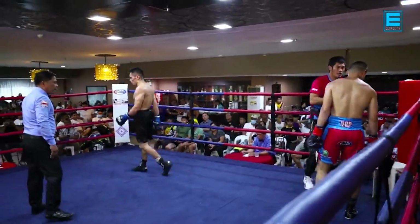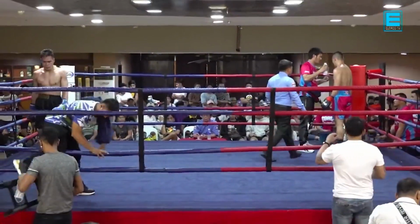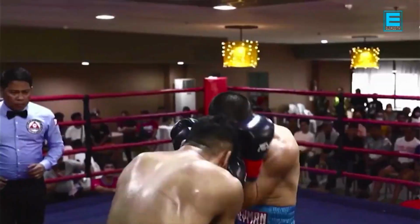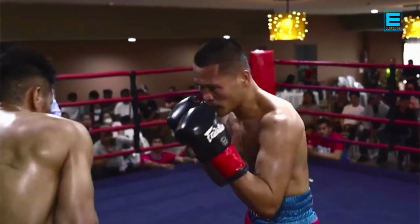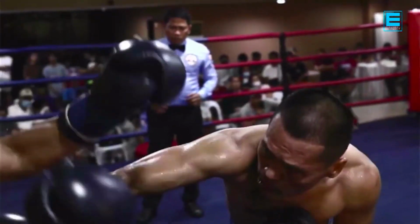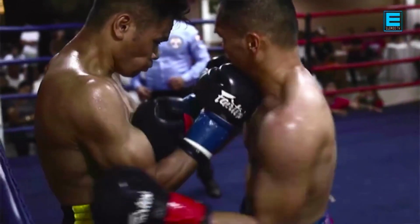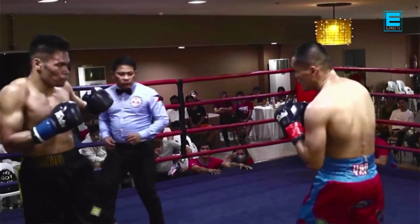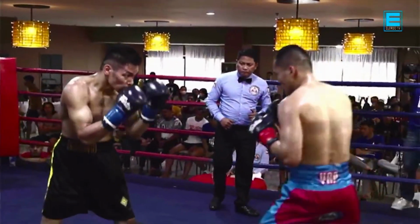Pero doon natin makikita talaga gaano ka-durable tong si Doronio. That was a lot of punches. Tsaka nakita mo yung experience niya nung tinatamaan siya ng barrage. Nag-side to side siya bago lumabas sa pocket eh. Right, right. Using the ring to actually squirm out of the corner is a smart move.